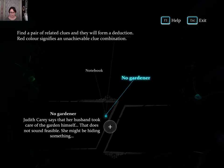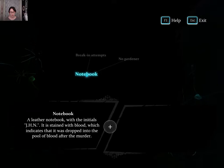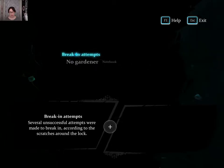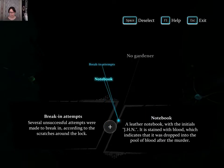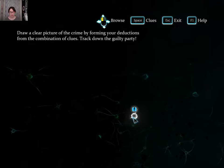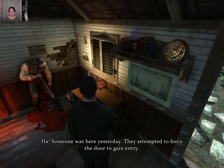Alright, let's start making some connections here. A notebook with the initials JHN is stained with blood, which indicates that it was dropped in the pool of blood after the murder. Several unsuccessful attempts were made to break in, according to the scratches all around the log. There's no gardener. Judith Carey said her husband took care of the garden himself. That does not sound feasible. She might be hiding something. Draw a clear picture of the crimes to form your deductions. Someone was here yesterday. They attempted to force the door to gain entry.